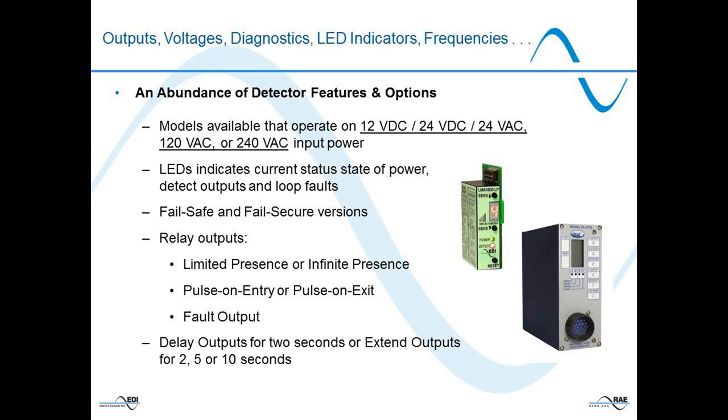As you can see, there are a myriad of features and options that both Eberle Design and Reno A&E access control vehicle detectors provide. From input voltages, LED status indicators, fail-safe, fail-secure operation, programmable relay outputs, delay and extension timers, loop frequency selections, sensitivity boost, detect memory, and loop fault memory.